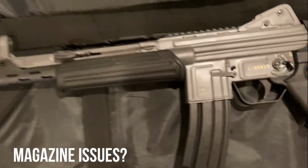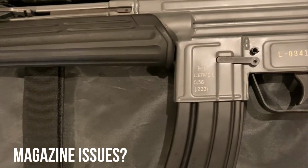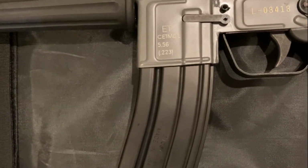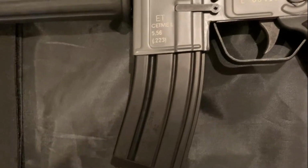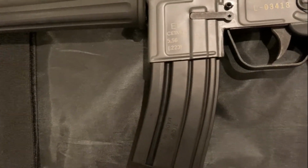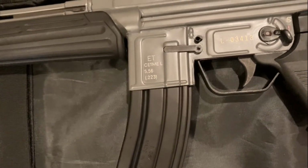The other concern people have, of course, is magazine interchangeability. When the original military guns came out, the magazines were patterned very closely off of your standard NATO M16 AR type magazines, but they were just different enough for there to be compatibility problems. But again, with the Marcolmar guns, this has been addressed. These do run on standard NATO magazines. You don't have to look up and try to find CETME-L magazines specifically.